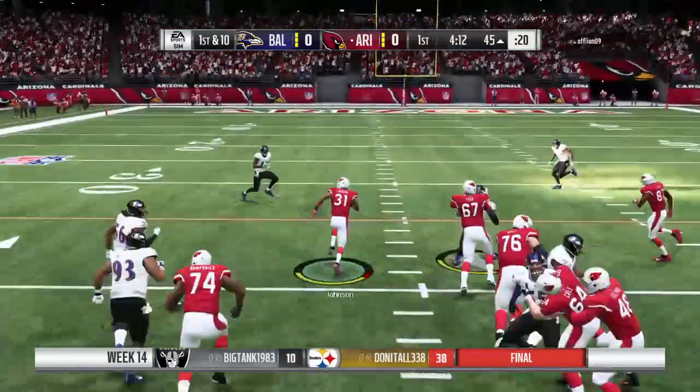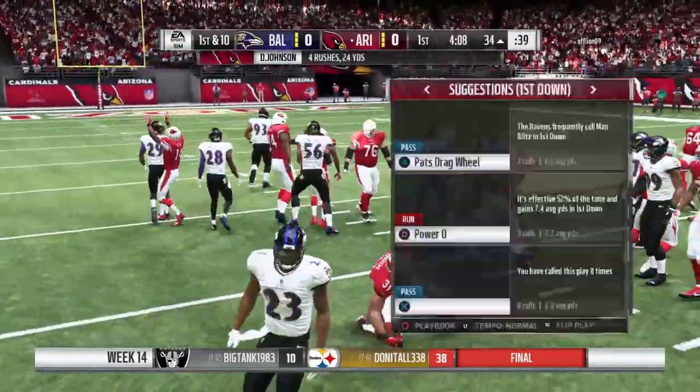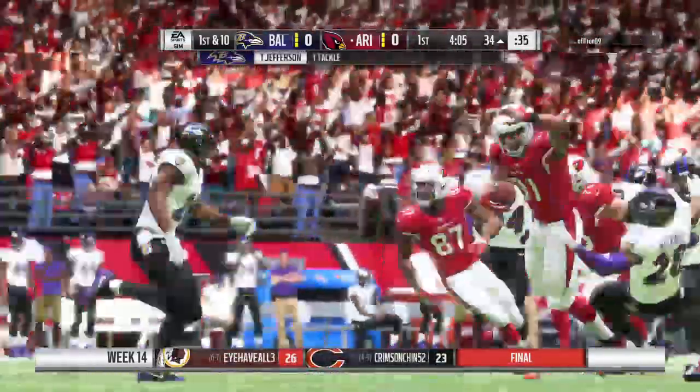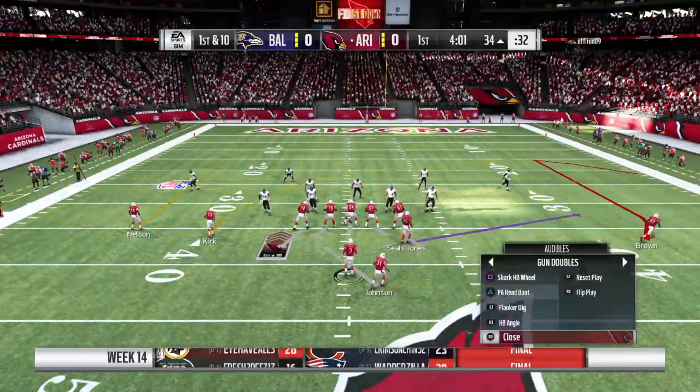They'll hand it off now. Johnson. And he gets this inside the 35-yard line. 11 more yards that go around. A 1st down as well. So back-to-back big runs, picking apart this defense on the opening drive.